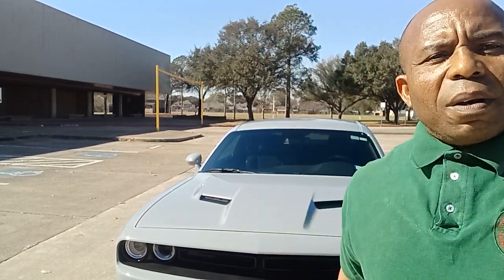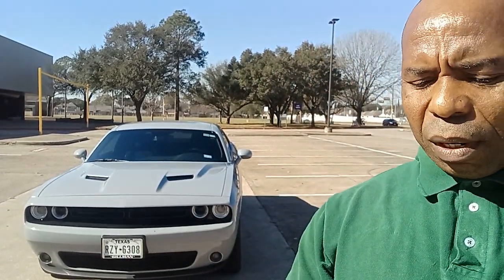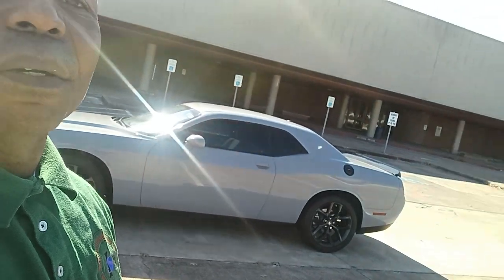Yes, quickly we are going to look at the features of this vehicle. Like I told us, this is the 2022 Dodge Challenger. I told us that we are going to be looking at two websites. I went to two websites to take a look at this vehicle. One of the websites is caranddriver.com. If you have time, you can go to caranddriver.com and take a look at what that website is telling you about this vehicle.